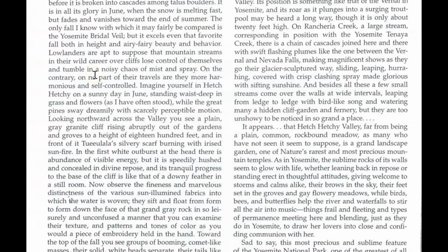All right, so let's think about what we saw. Obviously, the first thing that comes to mind is that Yosemite Valley is really a popular tourist attraction. And it's also overcrowded.